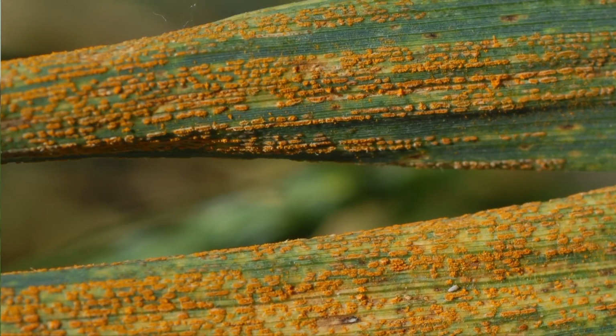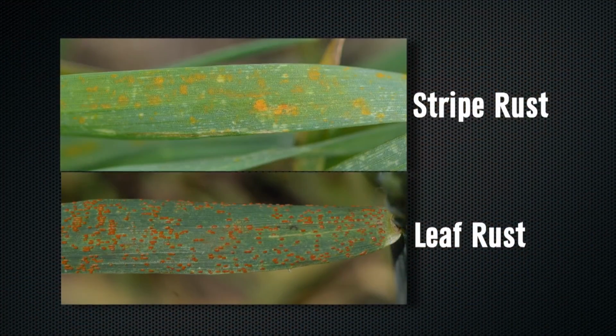With leaf rust, it will form brick red or reddish rust-looking random pustules on the leaves, and that's how to distinguish the two. You cannot miss them. One is yellow, the other one is brown reddish.